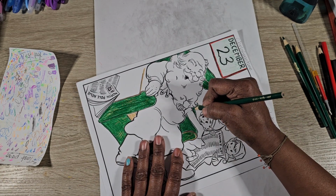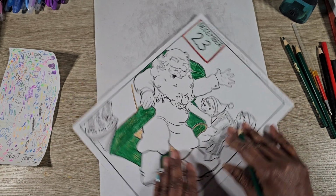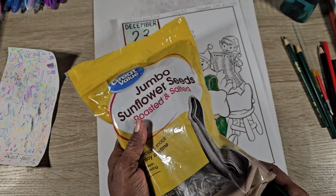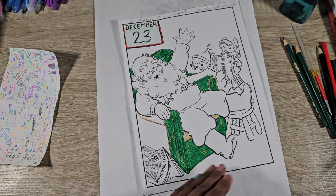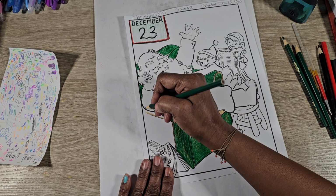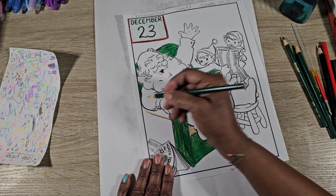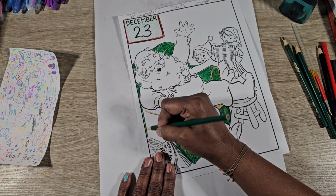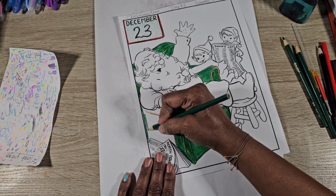So I'm gonna watch it when I finish coloring this paper. I'm gonna watch it while I'm sitting here cracking my seeds. That's what I'm gonna be doing. Sitting right here and enjoying myself, watching a Christmas movie I just finished listening to.